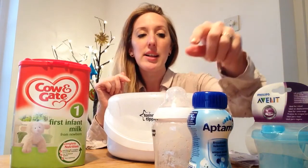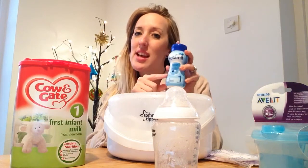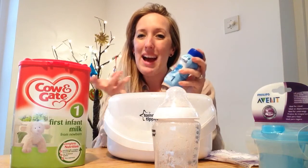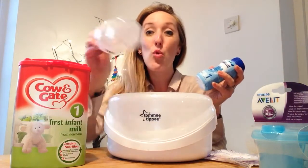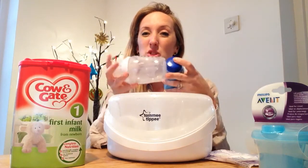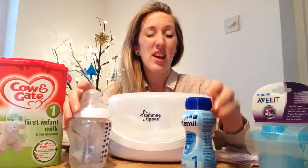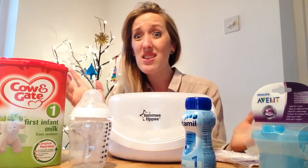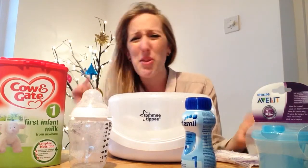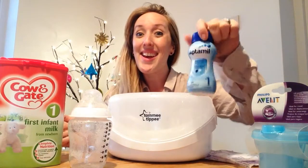And I have bought these, and I only used this for the first time yesterday because this is ready-made formula. So if I'm going out, then I'll just take my already sterilised bottle and one of these and just pour it in, and that's so much easier and less faffing around with your powder and, oh, I need a kettle, I need some boiling hot water, and then, oh god, it's too hot and she's crying, and oh god, I might as well just get my bra out and I'm wearing a dress and that's really embarrassing. So this is my new favourite.